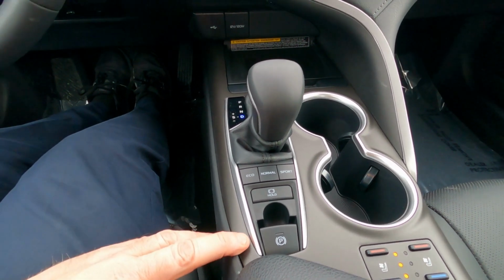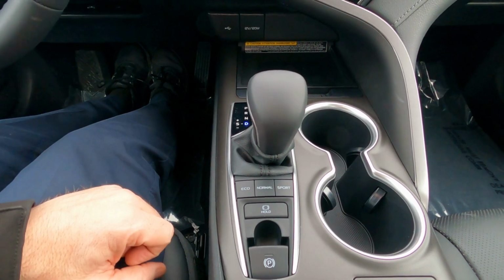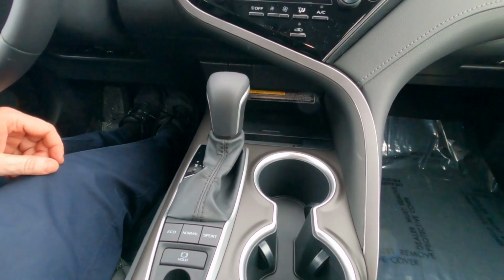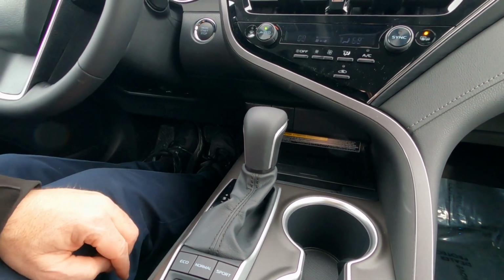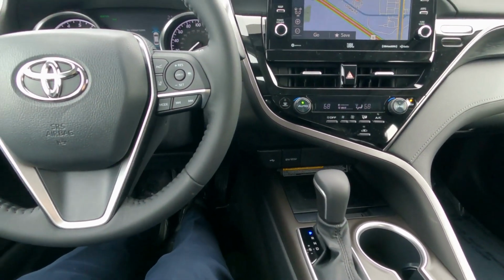Showed you the heated seats already. And then over here we've got our parking brake, and we also have our eco, normal, and sport modes for our automatic transmission. That shift knob is leather, and it has some brushed aluminum around the edge as well. So very comfortable driver's cockpit.